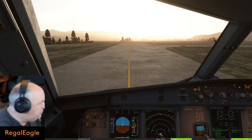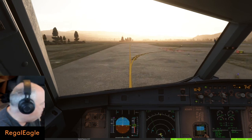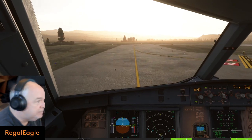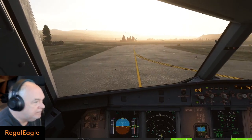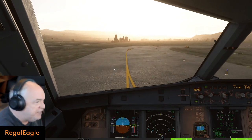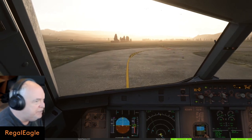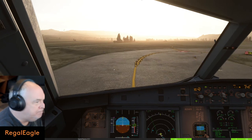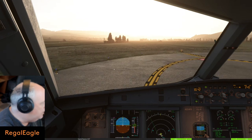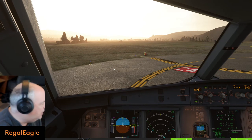Denver Center, Frontier 43, ready for IFR release, runway 24. Say again, request with departure runway. Denver Center, Frontier 43, request IFR release to Denver, runway 24. Frontier 43, this is Center, go ahead. Denver Center, Frontier 43, ready for IFR release, runway 24.